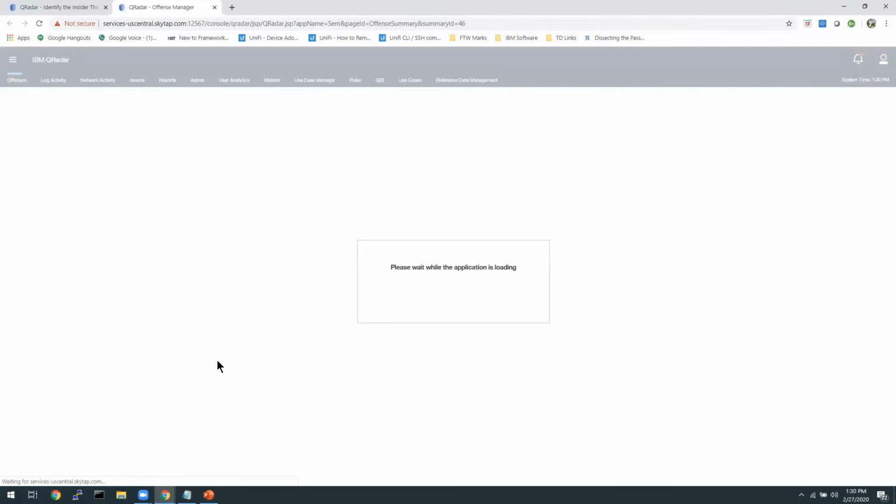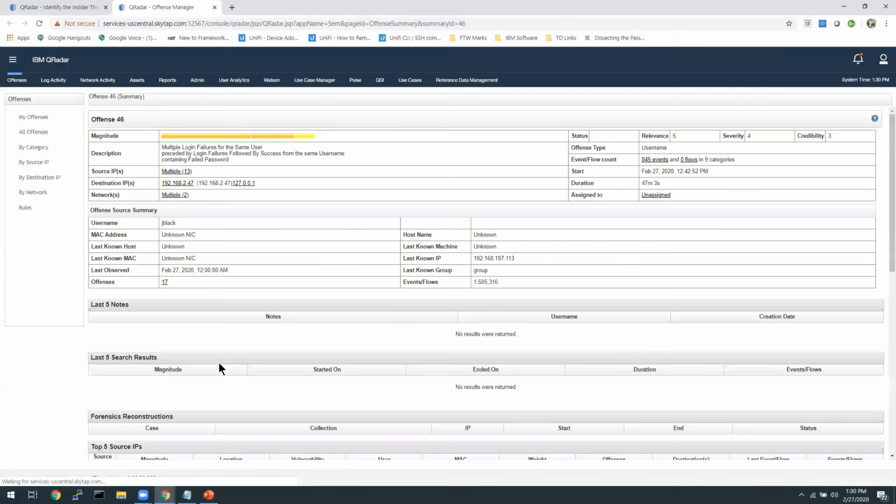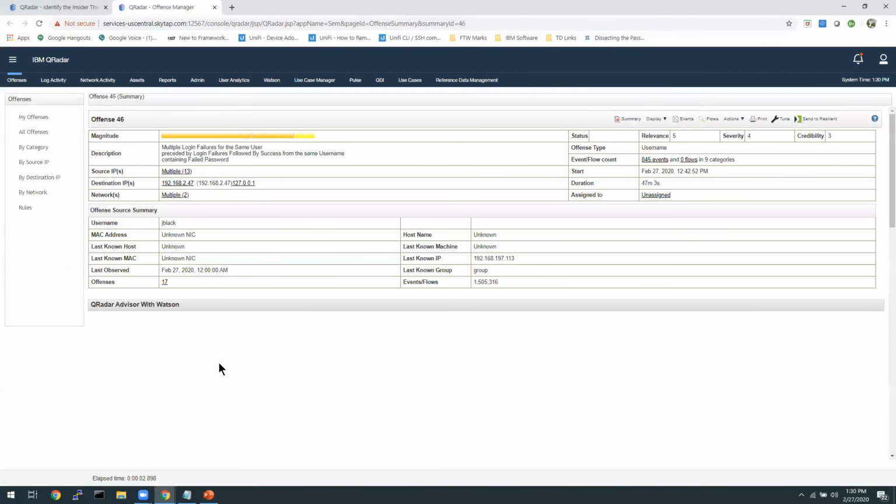So I clicked on that offense that was presented there, and hopefully it won't take too long to bring this into a view for us, where I can start doing even more drill down on that particular offense that was created. Because I think that'll help us understand even more things. So now this is the offense, the multiple login failure, same user, login failures followed by success associated with that.